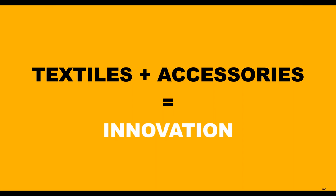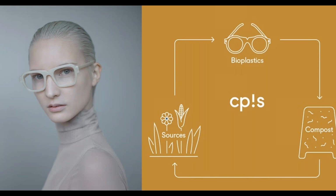So together, textiles and accessories do mean innovation, and that's the field that we in this course in particular do focus on. I have one example here of, for example, the eyewear that actually is made 100% out of bioplastic, so it's recycled plastic and it comes from plants. And this sort of research and innovation in the materials field is something that we are super excited about.